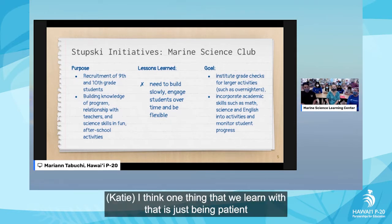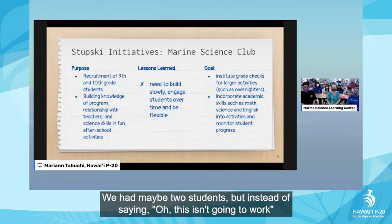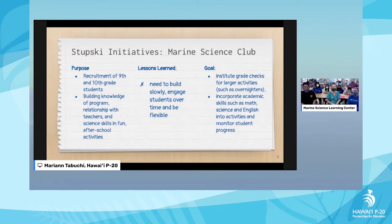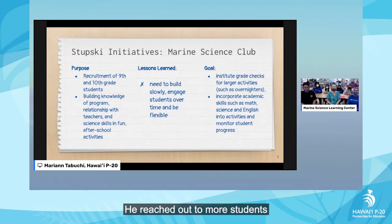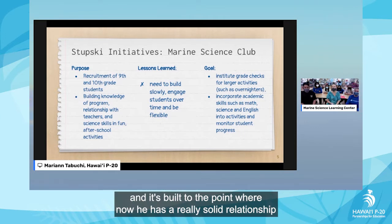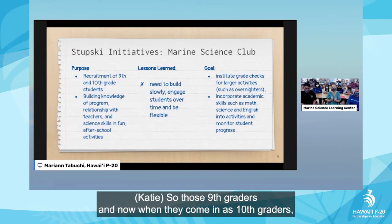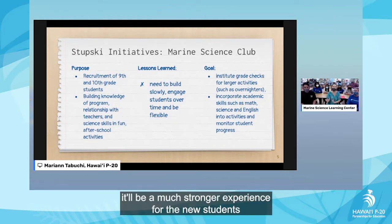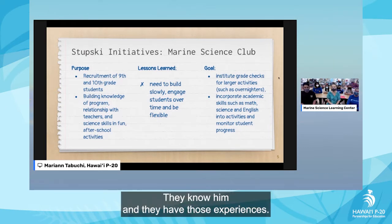I think one thing that we learned with that is just being patient, because at the beginning, attendance was super sporadic. We had maybe 2 students, but instead of saying, oh, this isn't going to work, Tyson really stuck with it. He engaged those students. He reached out to more students, and it's built to the point where now he has a really solid relationship with those. I think they're all 9th graders. Yeah. So those 9th graders, and now when they come in as 10th graders, it'll be a much stronger experience for the new students and the returning students, because they are comfortable with him, they know him, and they have those experiences.